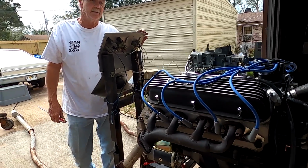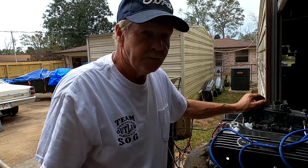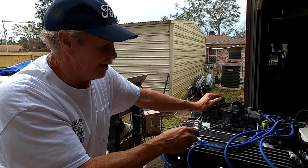That's all there is to it. Heck yeah. That sounds good. That runs way better than it's ever run. That car has ever run. We were able to fix your little carburetor.